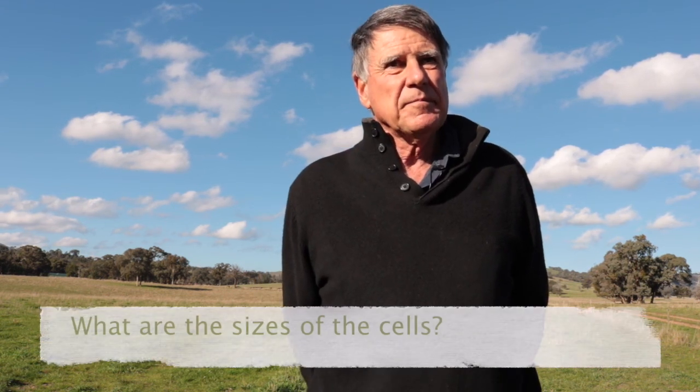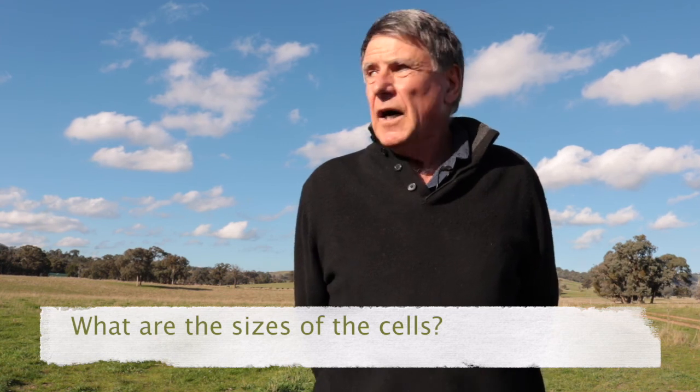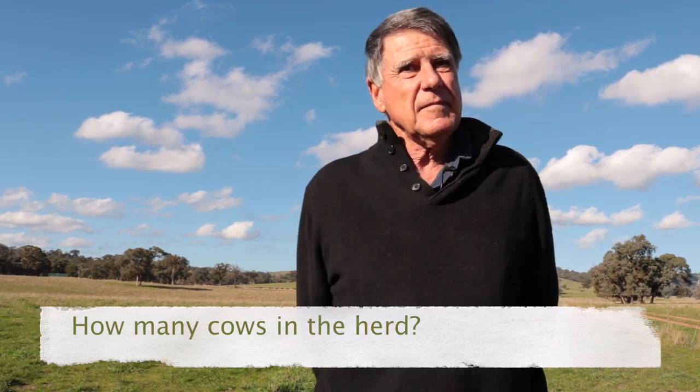What's the size of the cell? Generally from 2 or 3 hectares to 5 or 6 hectares. And how many cows in a block? 50 to 70 cows, yeah.